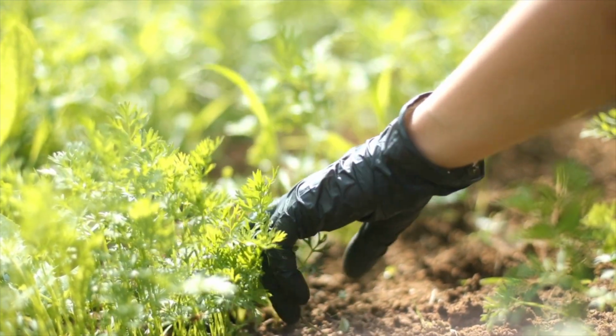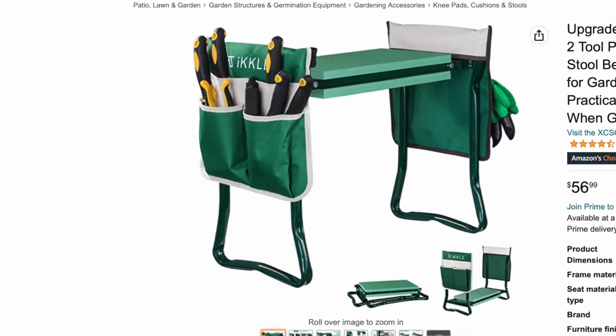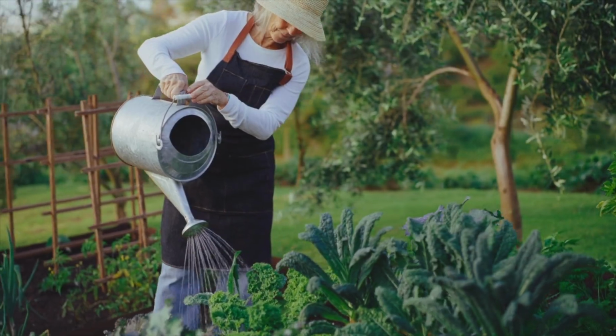It makes it very comfortable, and then also you have all those little pockets that help you carry all of your gardening tools with you during those projects, and it makes your chores more enjoyable.